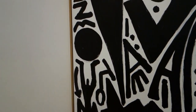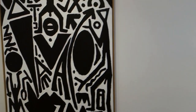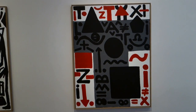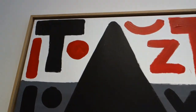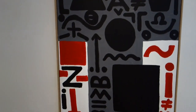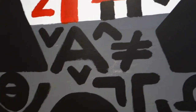This is 73 by 48. And all these pieces are acrylic. This is titled Advance. Vorstoss. And I like the kind of the little gray T-form in the middle there. Normally he goes for high contrast, and see, the black against the gray is nice.